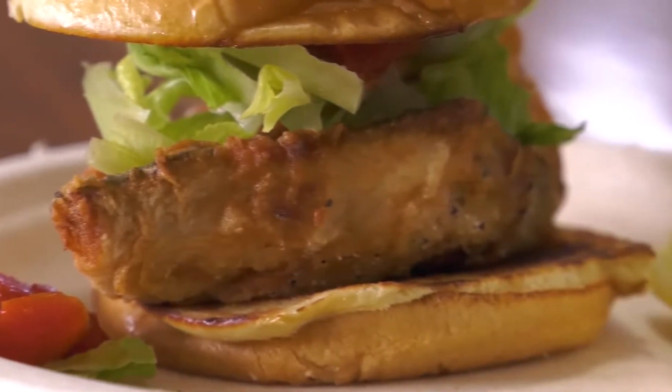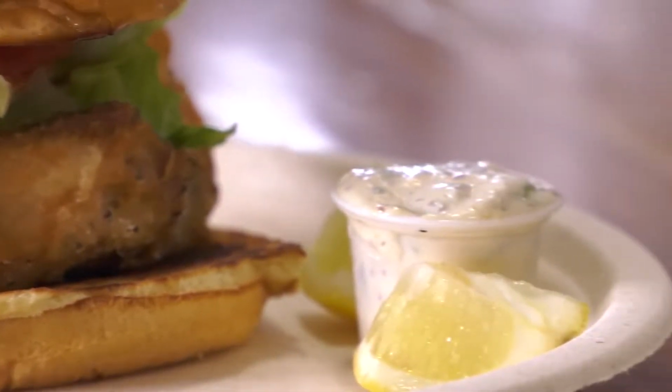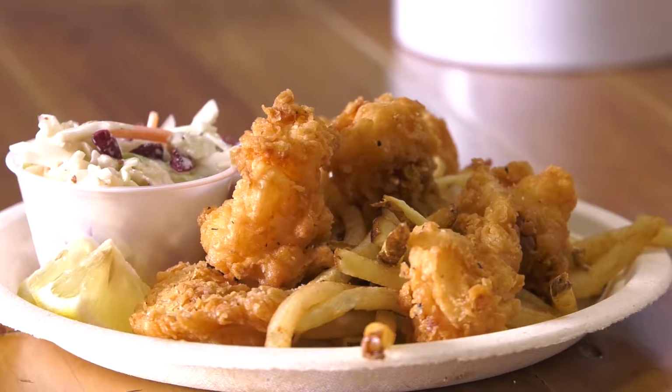We do an all-you-can-eat fish fry. We have the wild-caught shrimp that we sell at the same time. Fantastic beer batter that goes with it. It's just light and delicate and just makes an amazing fish fry. It's really good.